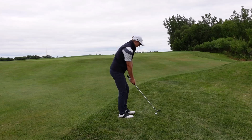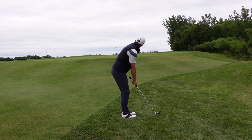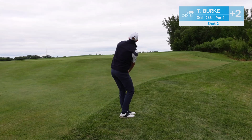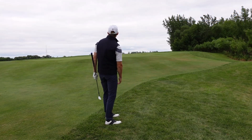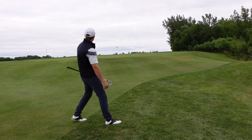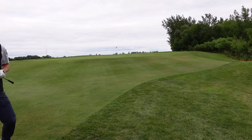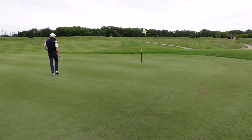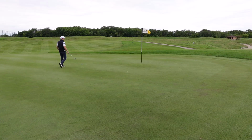Choked up, nice smooth swing here. Oh, run out there. All right, pretty good. We got a shot at birdie there. A little bit farther of a leave than I would have liked, but we still got an uphill putt, so much better. Gonna go through my normal putting routine here.